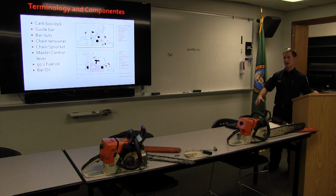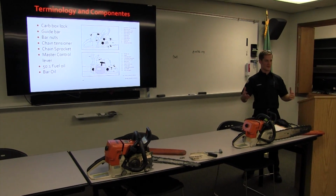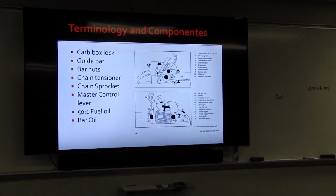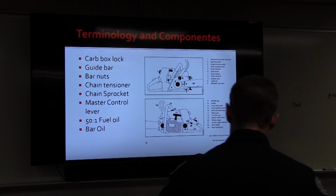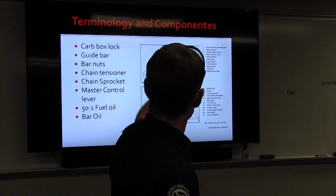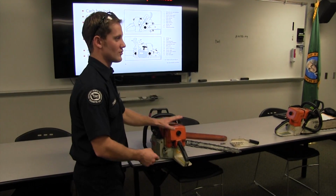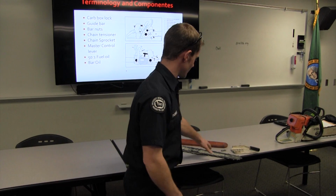Terminology and components, we're not going to go too in depth on this, but this is just like anatomy and physiology for EMS. We need to know what we're actually working on. So I'll walk through it up here and we'll actually point at the parts on the saw. The part that you guys are going to be working on, number one up here, is the carb lock box. This is on the back here, and this is what you take off to get to the air filter.